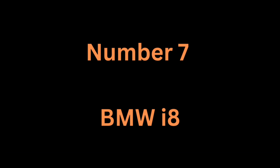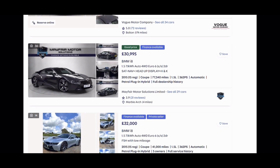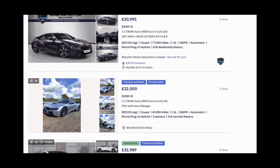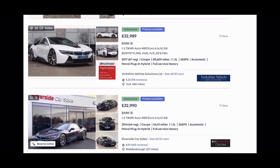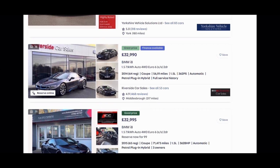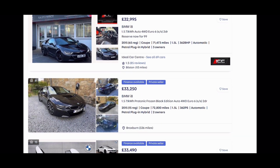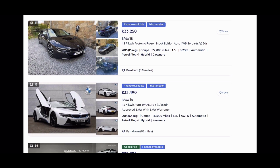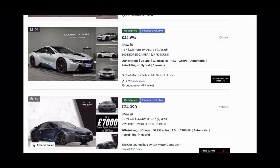So here we have the only electric car on our list. It's the BMW i8. They start from around £30,000 nowadays, and they are all electric. They really were revolutionary when they came out, probably around 2014, because back then there weren't electric sports cars, and there weren't too many electric cars on the market.